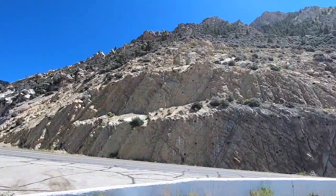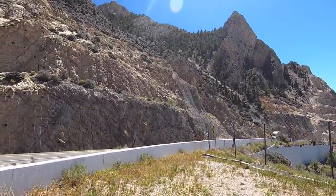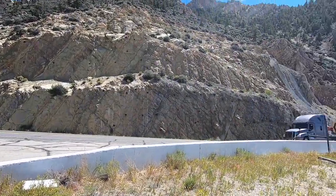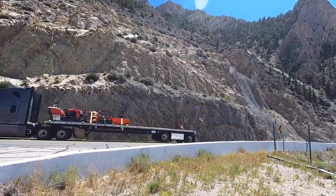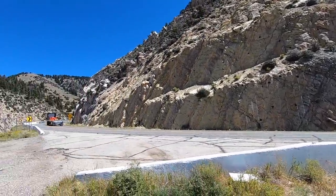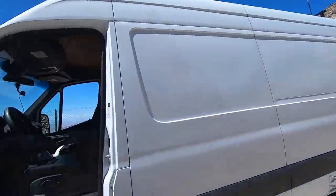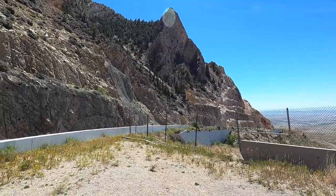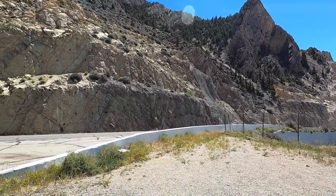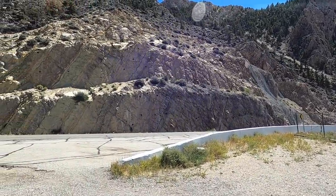Truck coming up. Wave at him. He's doing pretty good. All right, I'd say we're almost at the end of it. Cool little stop.